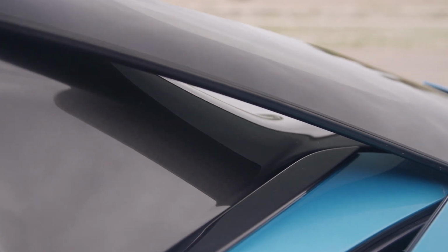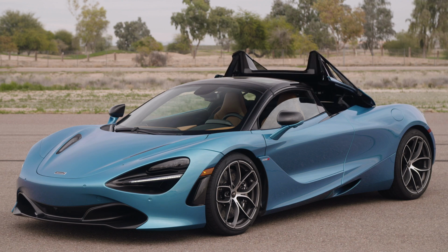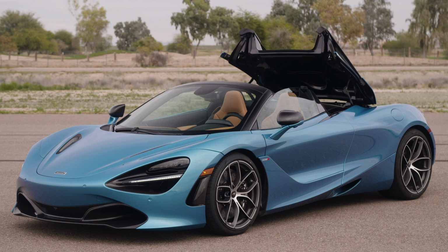McLaren engineered a new one-piece carbon fiber roof for the 720S. That, with its 8 electric motors, tucks away in a scant 11 seconds. Plus, the vertical rear window can be dropped independently.